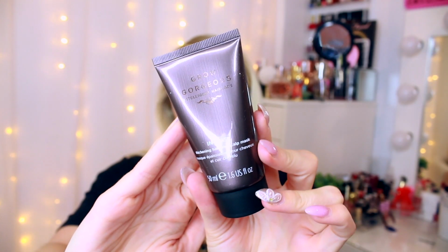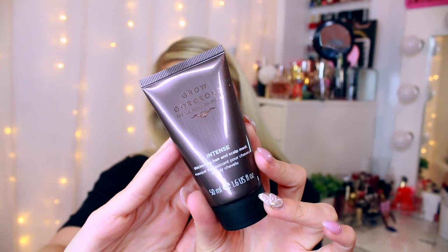Next up is a scalp and hair mask. It's a really intense thickening one. It says to apply to the lengths of damp hair. Massage the product onto the scalp and leave 10 minutes and then rinse through. My scalp is so sensitive recently, so I'm excited to try this. I've never tried anything from the brand Grow Gorgeous as well.